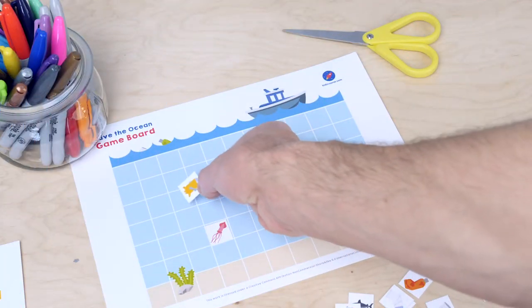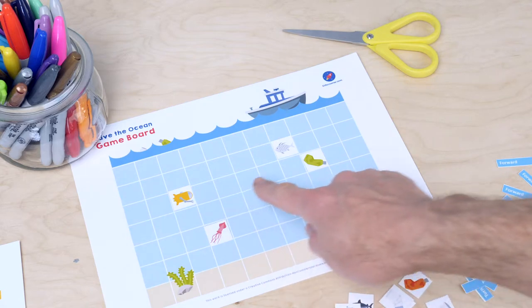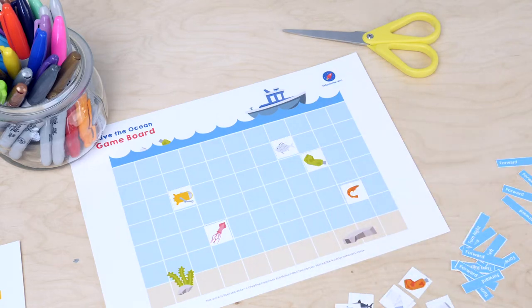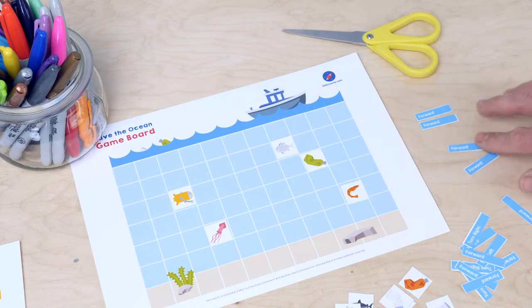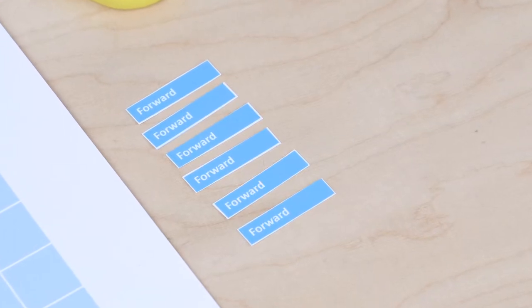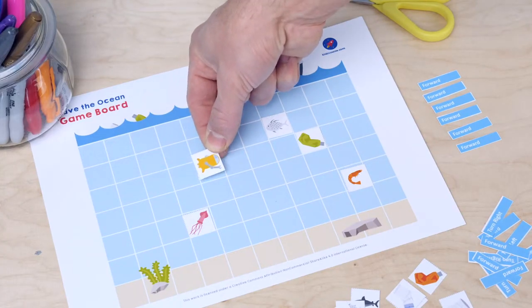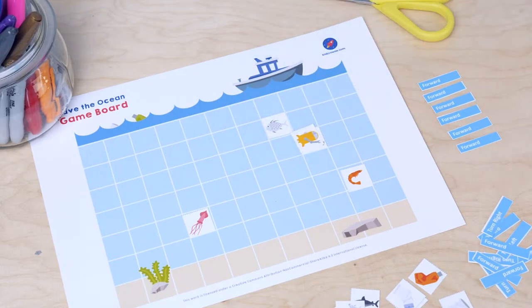Now imagine this. I want my robot to be able to move between the sea animals and go to this piece of plastic. What instructions do I have to give to my robot? I make a sequence using block code. Forward, forward, forward, forward, forward, forward. Shall we test the code? Forward, forward, forward, forward, forward, forward. Yes, it worked. Your turn.